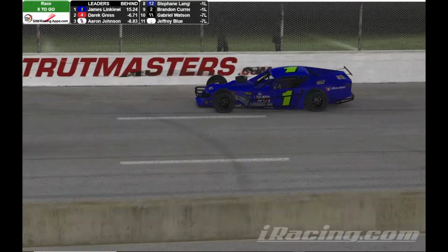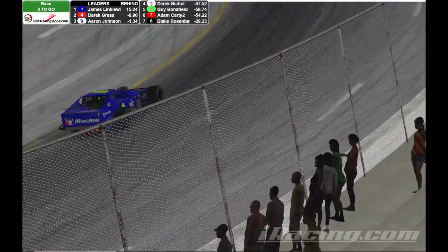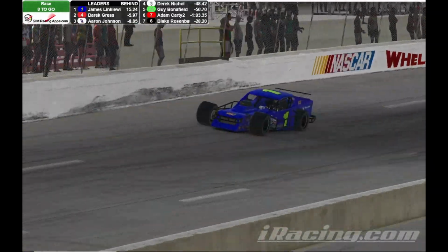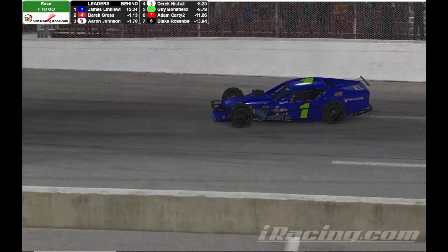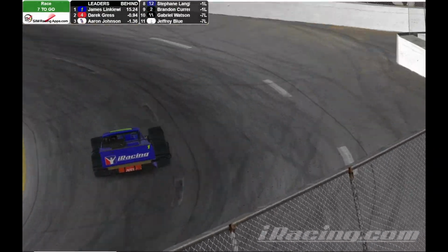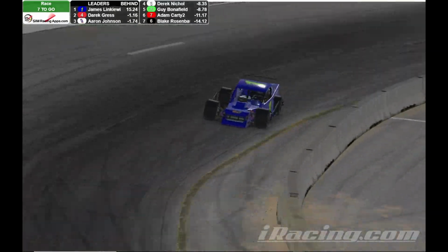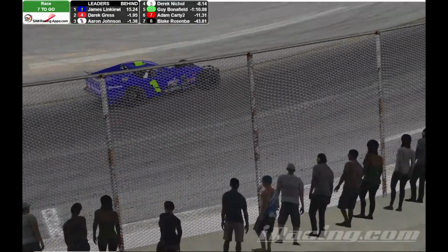Out front, it is James Linkowitz with the lead. Linkowitz running a nice race car, looking like it might be loosening up just a bit. Looked like Linkowitz is a little loose going into the turn. Looked like he was loose going into 3. Nice and smooth going into 1, so that could have just been an artifact. But Linkowitz, regardless, out front. James Linkowitz with the lead.